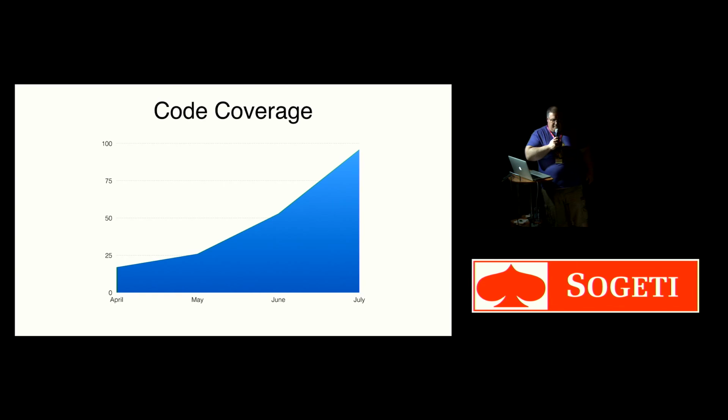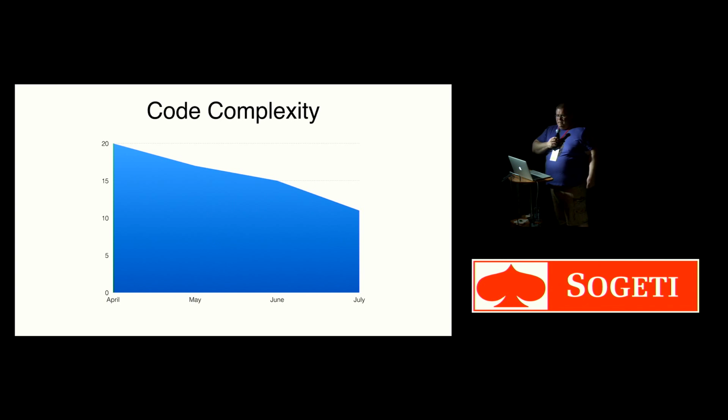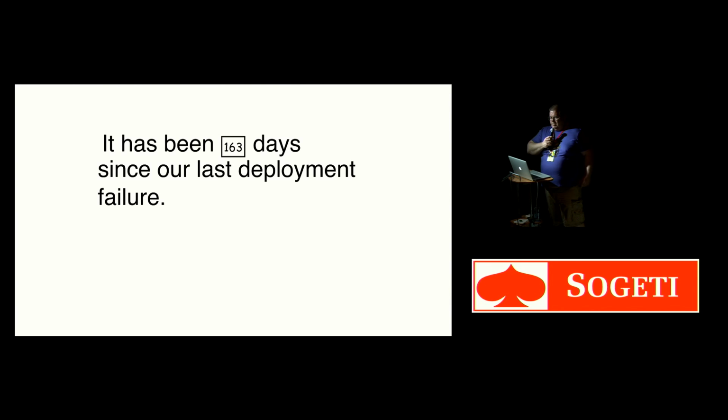So Sam's been looking around and noticing how his team is doing. And he sees, all right, code coverage is going up. We're writing our tests. We're doing what we're supposed to do. Code complexity is trending downwards. We've been measuring it. We've been paying attention to what our tests are saying and actually refactoring and making the code simpler. And most importantly, we haven't broken anything by going to production in a long time. We've built up a track record.